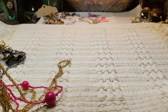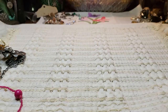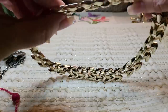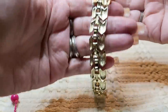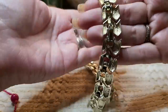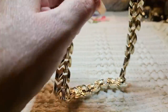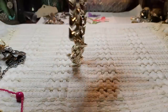Okay, now we have another necklace. There's some things stuck to it. Now this looks like a vintage piece. Gold tone. I'm looking for the clasp because they all look like clasps. I don't know where you open it. Right here. Here it is. I wanted to see if there was a name on it. No. No name on it. And I don't see a name on the piece anywhere. But I like it.